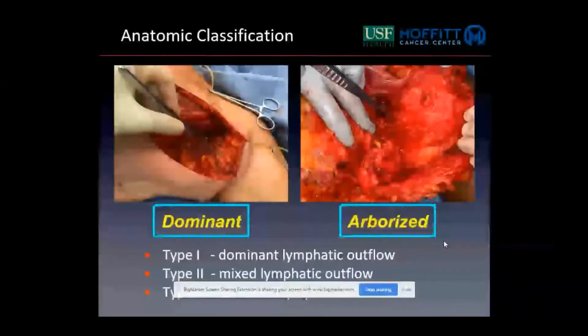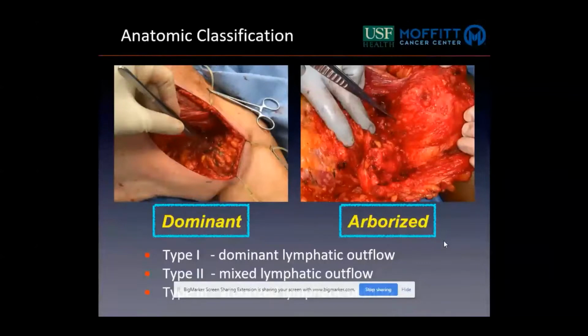And so where are we going with all this? As I alluded to a moment ago, the more we've done this, I think it's going to be important to define the anatomy, or further establish an anatomic classification of lymphatic drainage of the upper extremities. I think this is going to provide us some information with regard to who is at highest risk for subsequently developing lymphedema.